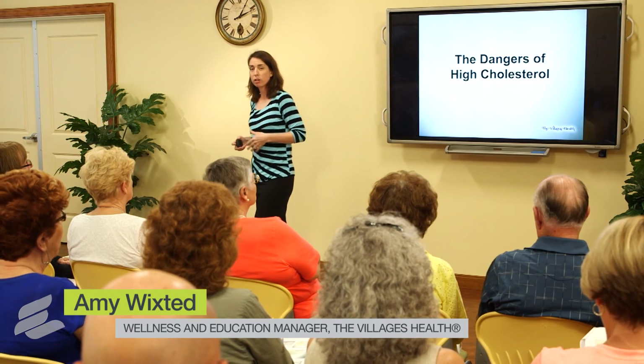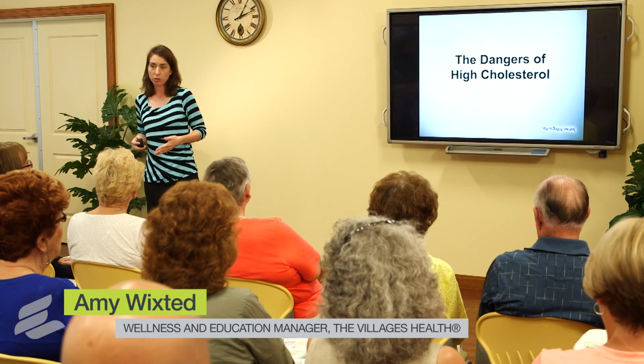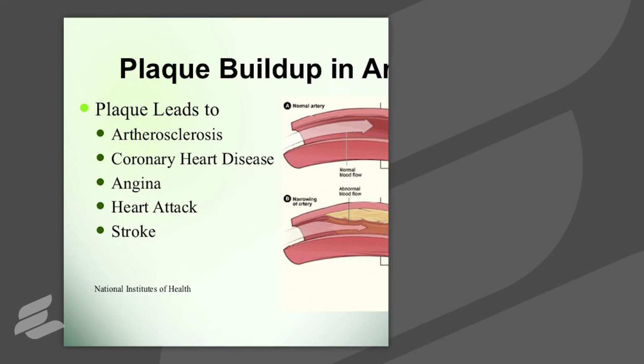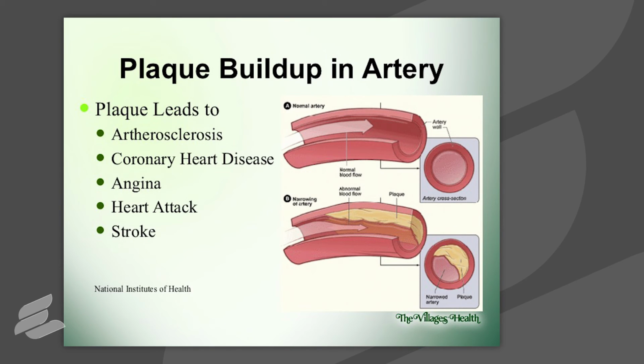Here's what we're concerned about. Here's why we do watch those numbers so closely. Okay. Over here, the top one, they call this a normal artery.